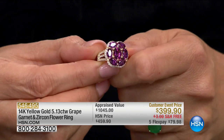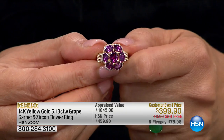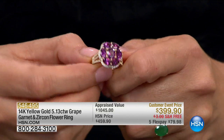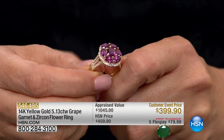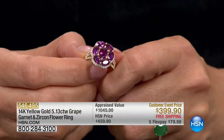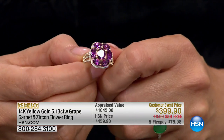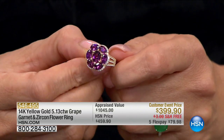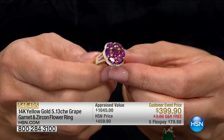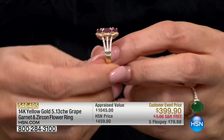Siobhan, the launch on HSN, the first ever grape garnet. So this is that gemstone known for all of its fire, and then look at that color. If you've ever longed to have a purple stone really shimmer back at you and throw the light into rainbows before your eyes, you just found it here with your grape garnet. It appraised at over $1,000. Our price, while supplies last, is $399.